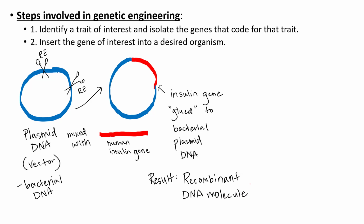Recombinant, remember, means combined. And it actually is sort of like a hybrid, is another way to think of it, a hybrid molecule, because in red, that's DNA from humans, the human gene for insulin there. And then in blue, there's our bacterial DNA. They've hybridized or glued together in this lab process.